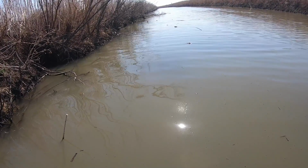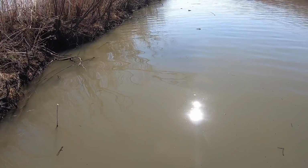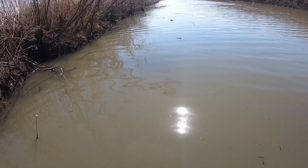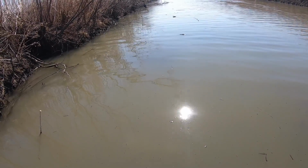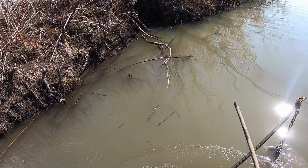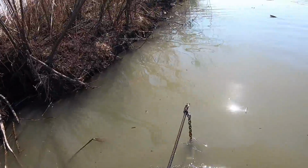He's in attack mode. He's giving me the eyeball. He just went under. Where's he gonna come up at? So I caught a beaver there. I'll reset that.